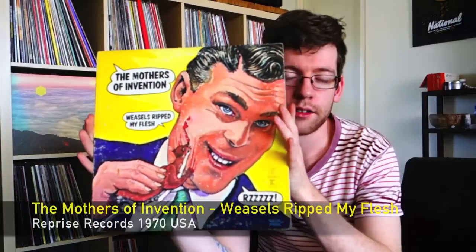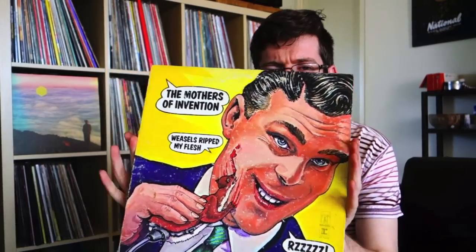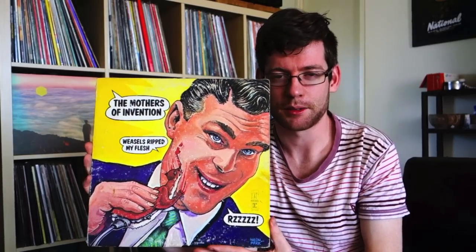yesterday when I was digging, I came across the Mothers of Invention, Weasels Rip My Flesh. I knew that this record sort of hints a bit towards a couple of free jazz and avant jazz elements that go into this, so I figured maybe that would be a good place to start. Obviously I adore this album cover. In terms of classic album covers, this has got to be up there, right?